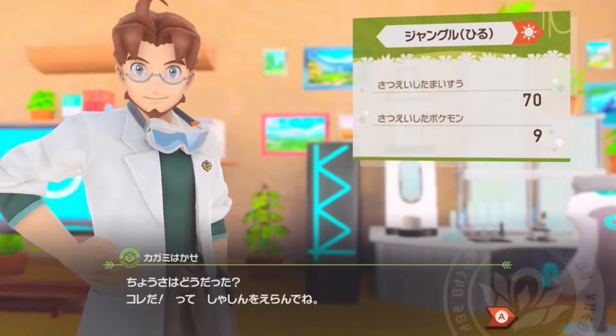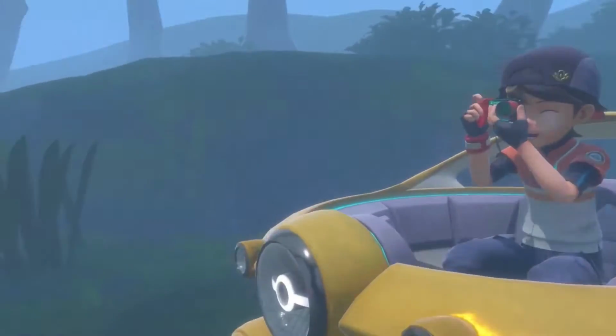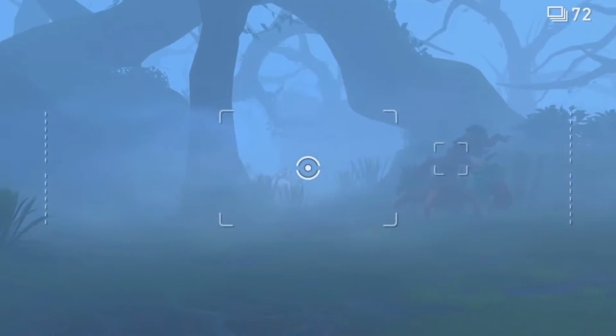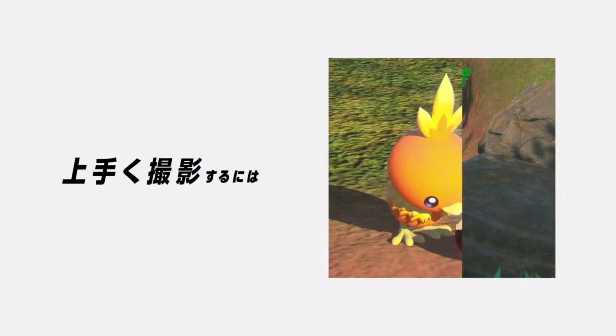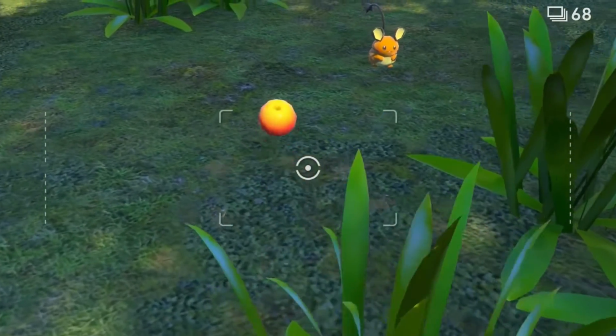The grading. I don't know about that professor. Kind of looks a little bit odd, but. Oh wow, that fog looks great. Look at Slaking. Yeah, we already knew feeding Pokemon was back, but.